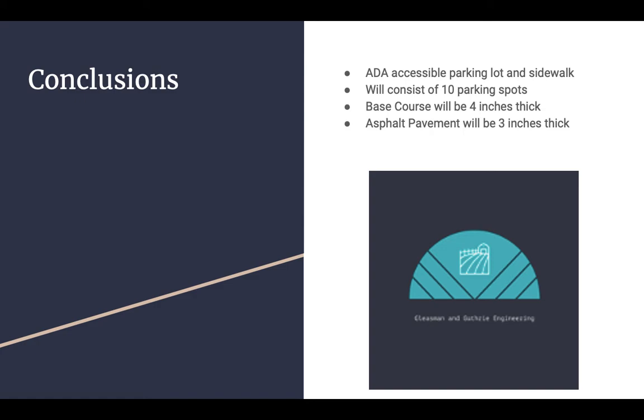So in conclusion, we are creating a 30 by 130 foot asphalt pad that will serve as a parking lot for the Lewis and Clark County Administrative Building. We're going to excavate 7 total inches, and then the first 4 inches that we fill in will be a 1.5-inch base course, and then we'll add 3 more inches of an asphalt pad on top. It'll have a total of 10 parking spots, 8 being 20 by 12, and then 2 of them are going to be 14.5 by 20. And then it's going to come with all the necessary ADA accessible features, including the ramps for the sidewalk, and then a reserved spot that'll satisfy a handicapped van.